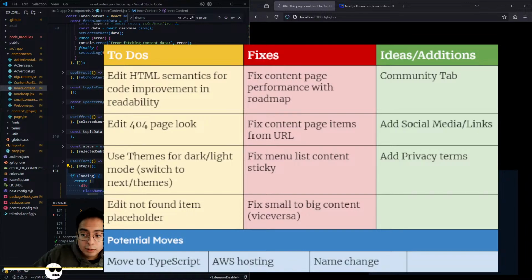I'm thinking about changing the name of the website. If more people are coming in, maybe we can have some sort of census. We can change the name.